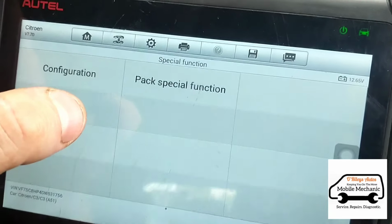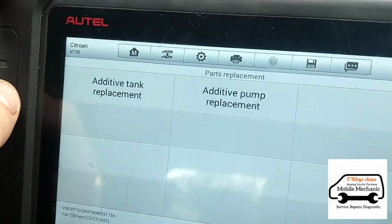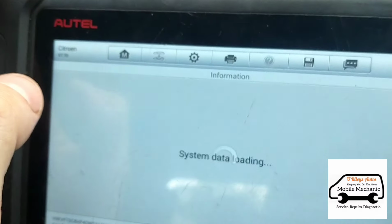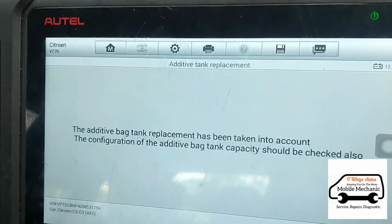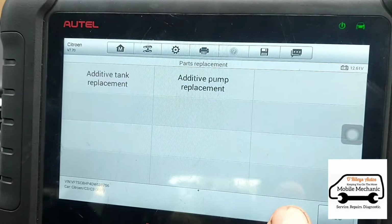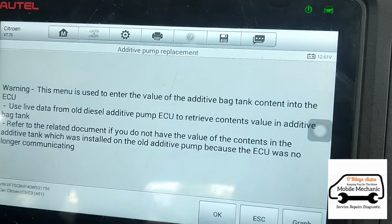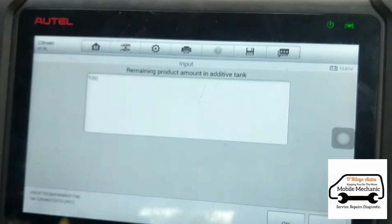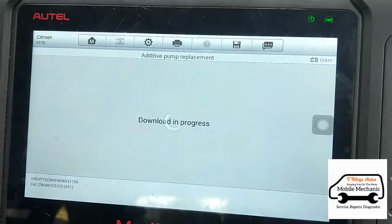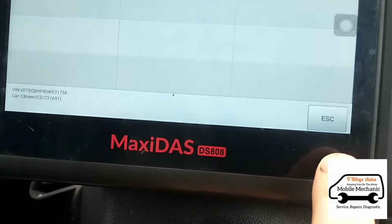special function, I'll click the pack special parts replacement, additive tank replacement and additive pump. So we're going to readapt both of these. Additive tank should also be checked also. Additive pump. Okay. So we're trying to get rid of that service light there. Remaining product in the additive tank 100. Let's press OK on that. Yes. So it looks like we've done there. We're going to go back.